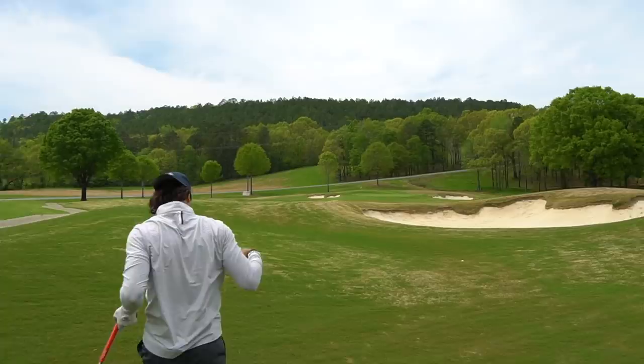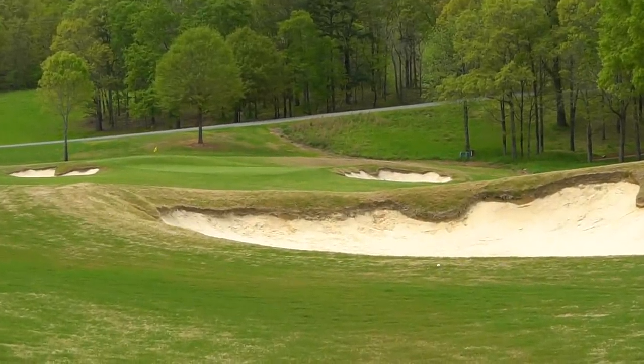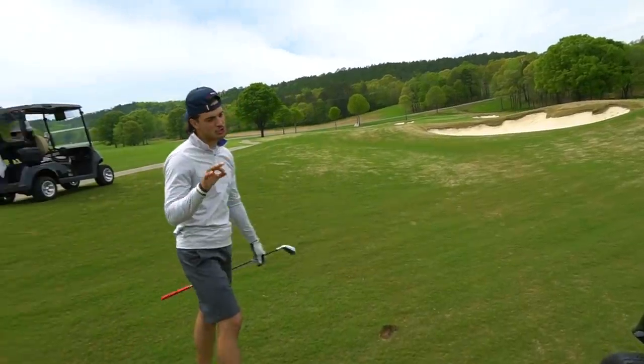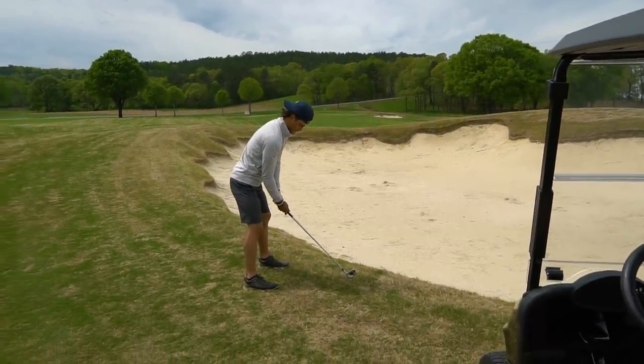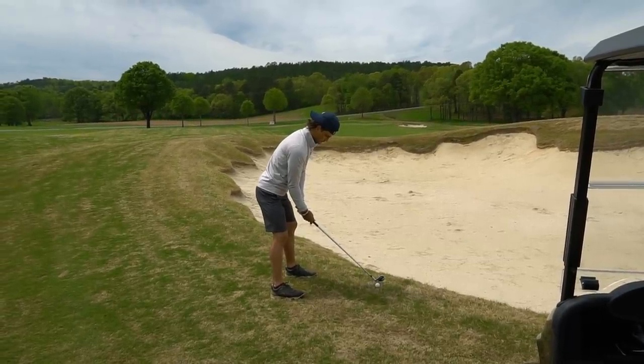Oh, good shot. Woo! Sit down. Yes. We got a little chunky with it. See, you're swinging too hard. All right, here's Matt. Chunked it just short of the bunker. I really don't know if this helps your game. Probably doesn't, but we're just gonna go with it.